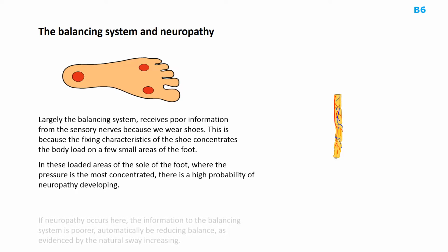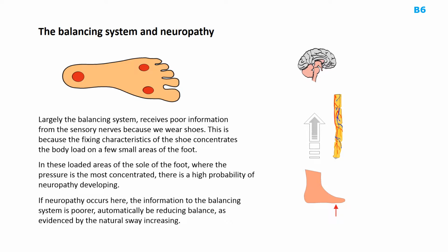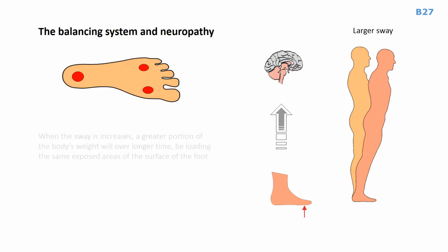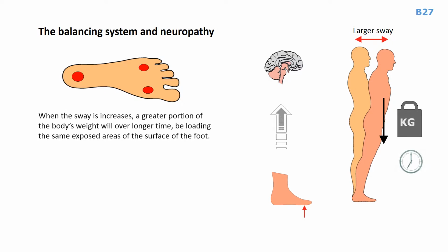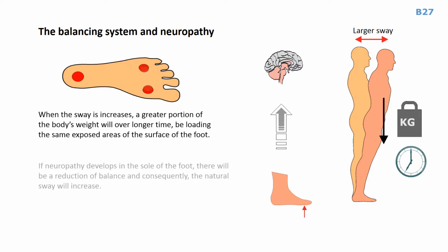If neuropathy occurs here, the information to the balancing system is poorer, automatically reducing balance, as evidenced by the natural sway increasing. When the sway increases, a greater portion of the body's weight will be carried over a longer period of time by loading the same exposed areas of the surface of the foot.